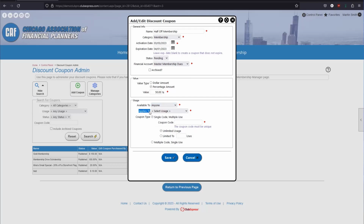And then we have this applies to section. This is similar to the availability, except this will control what type of transaction people can use this on. So this is where we can actually get very specific with it. And we have a few options here. We have any charge, which means any charge, be it a storefront purchase or e-learning sign up or event sign up or additional charges, any charge they might sign up for or any charge they might incur, they could use this discount coupon for.